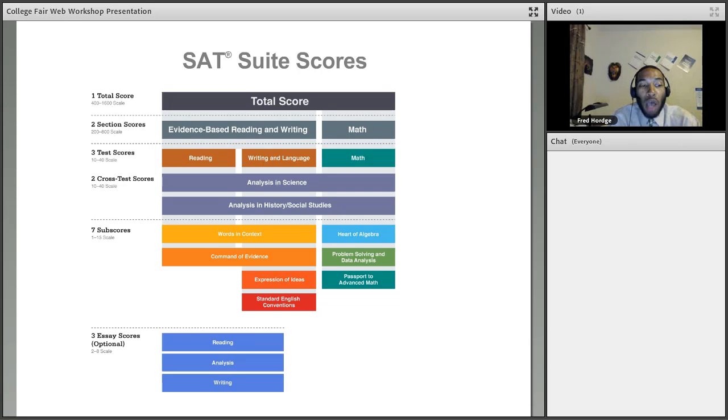Then you drill down deeper into the 7 subscores, which have a range scale of 1 to 15. And this is where you really see the words in context, command of evidence, expression of ideas. These are at the root of the SAT.